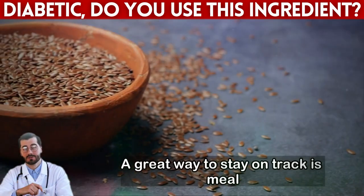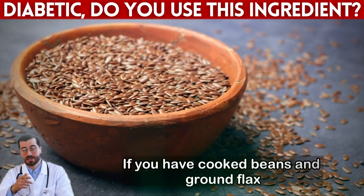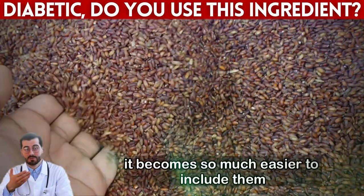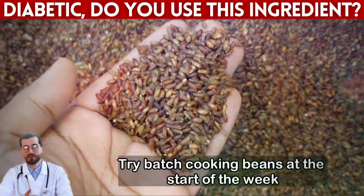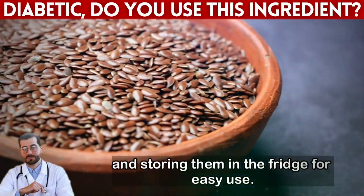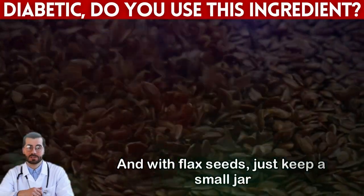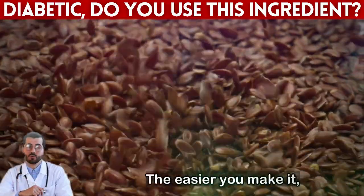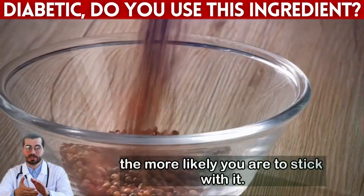A great way to stay on track is meal prepping. If you have cooked beans and ground flax seeds ready to go, it becomes so much easier to include them in your meals. Try batch cooking beans at the start of the week and storing them in the fridge for easy use. And with flax seeds, just keep a small jar on your kitchen counter as a reminder to sprinkle them on whatever you're eating. The easier you make it, the more likely you are to stick with it.